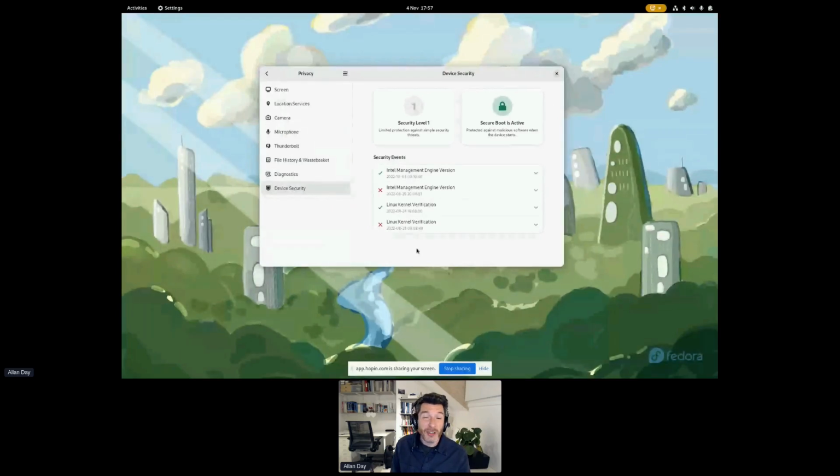But it can also potentially flag real security issues that might be happening. Like, you've just gone through airport security and you boot your laptop and maybe it's been tampered with on the other side. And we want a way to inform users about that. So that's the kind of direction that we're coming from with this.